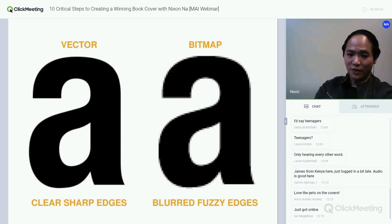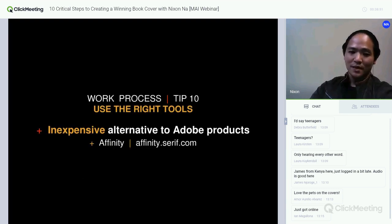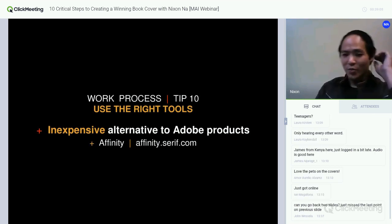therefore giving extra quality to your book. And of course, your reader will have an easier time reading your book. Now, also, I do realize that since we're working in the ministry, a lot of times we don't really have the budget to buy Adobe products because they are very expensive. Here's an inexpensive alternative to the Adobe products.